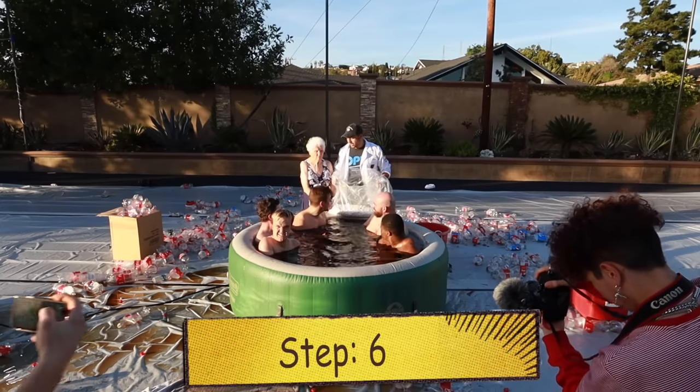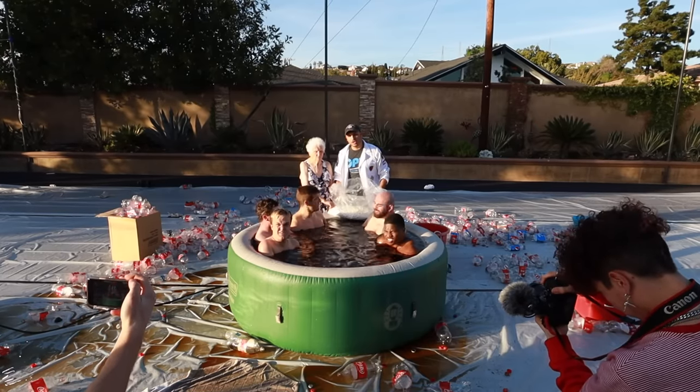Step six, time to put the Mentos in. 3, 2, 1.